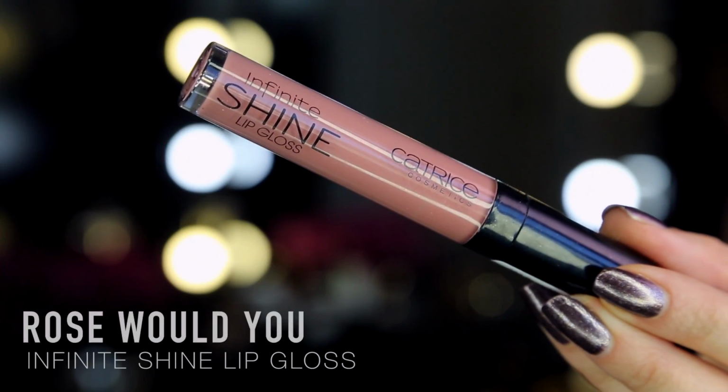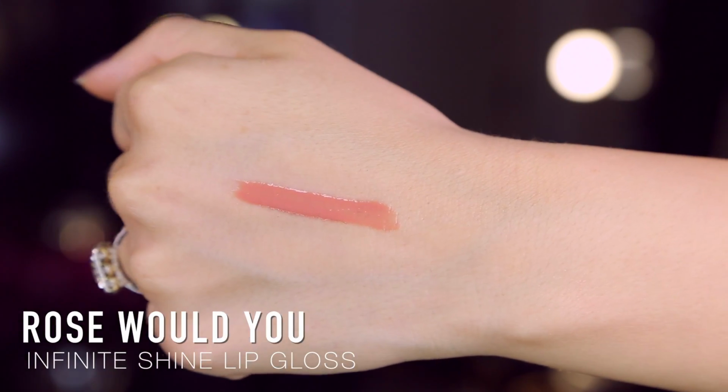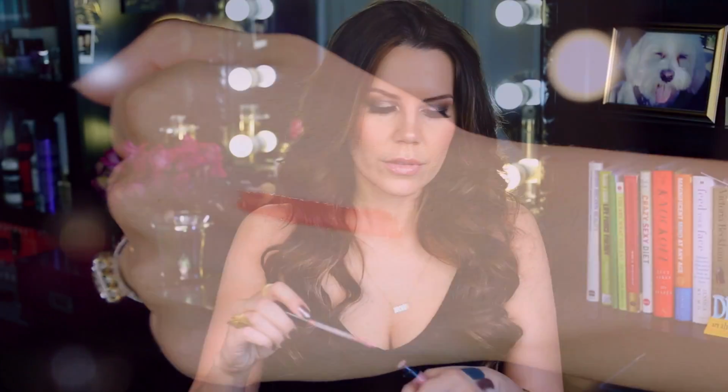For lip gloss though, love, love, love, love. This shade right here, this is the Infinite Shine lip gloss, and this is the shade Rose Would You, which kind of makes me think of the Titanic. Rose, would you move over so that I can not die in the ocean?